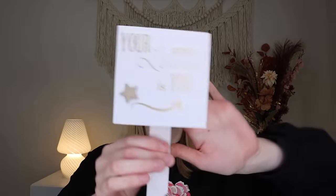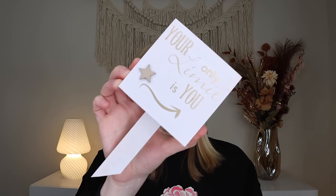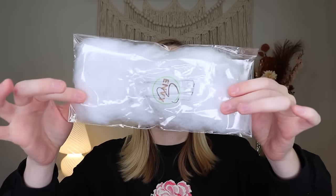Up next, we have a little sign. It's got this thing that you can stick it in with. It says, your only limit is you. Very, very cute. And then we have a little cotton snow fluff that we can put in the bottom of the base. So the first step is to stick in these guys here, and then you add the little snow around it as well.